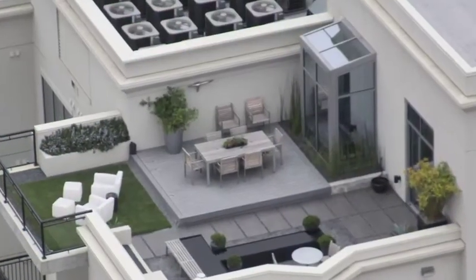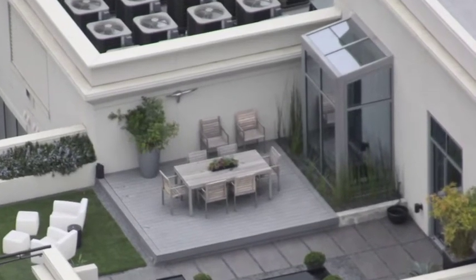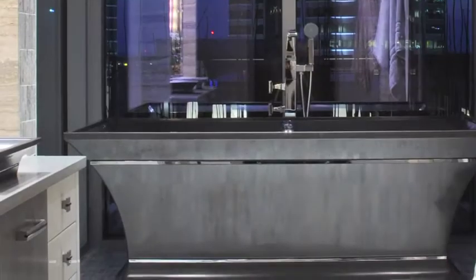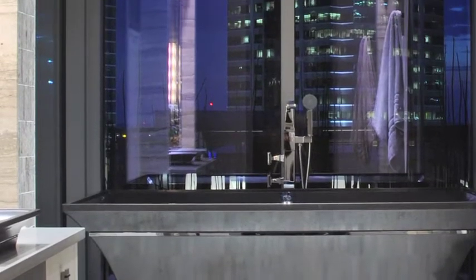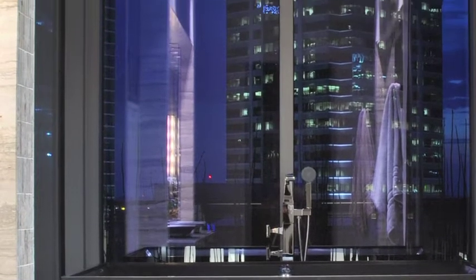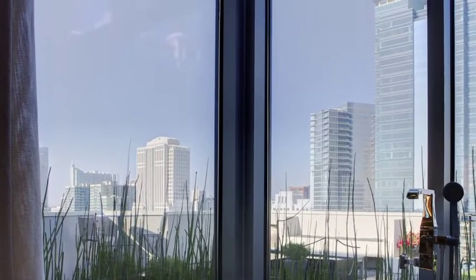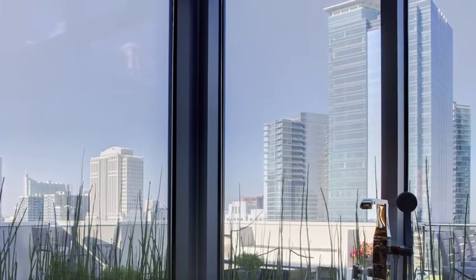We were granted permission to create a glass bump out, basically a conservatory, and I knew for sure that that is where I wanted my new Intarsia tub. So I put it up on a pedestal, so when you're actually in the bathroom, you look out over the tub and you see this wonderful skyline view behind you. It's amazing at night. It's a great view.